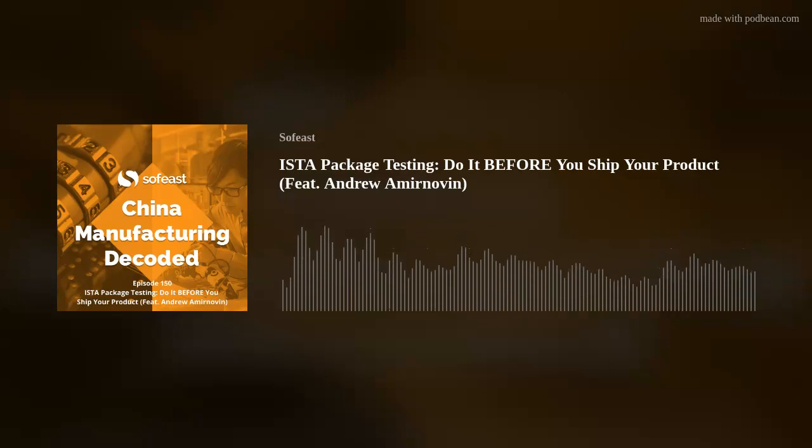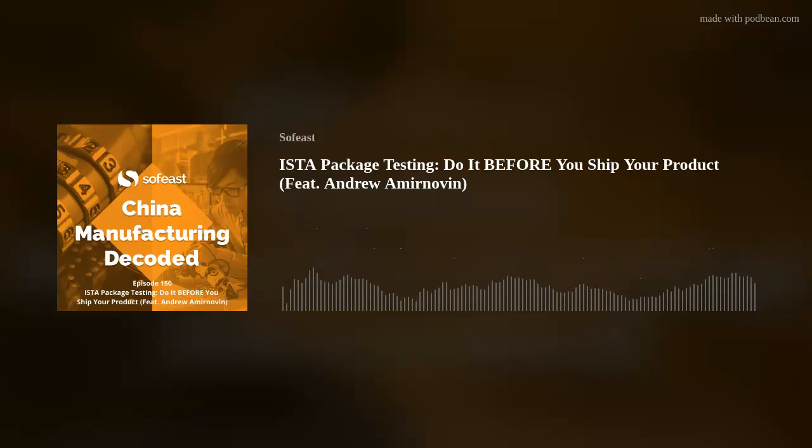We've covered most of the important points here, even down to carton types that you might be selecting. When we look at packaging types, we have actually written a long guide on Sofeast about the types of packaging. It's one of our more popular pieces of content, actually. So I'll include the link to that in the show notes.